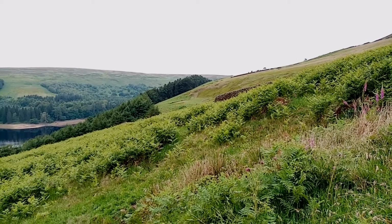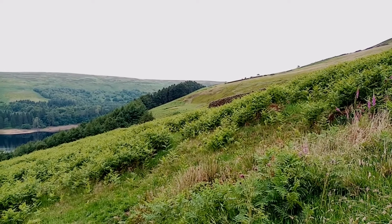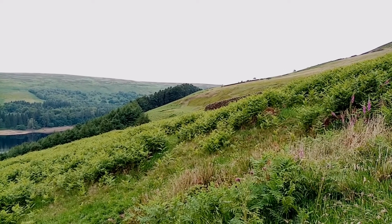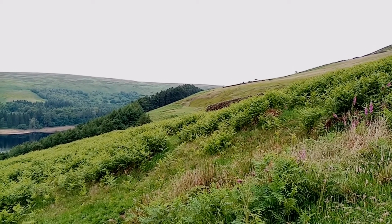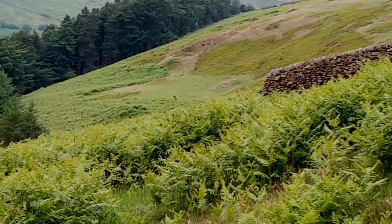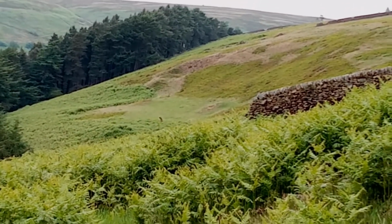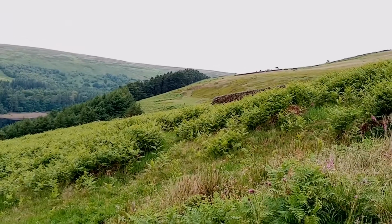Probably can't see them, but you can hear them. Redstarts. There's one right in the middle actually, perched on top of a twig or a piece of bracken. But see if I can zoom in a little. Might just be able to see that now. Lovely little birds.